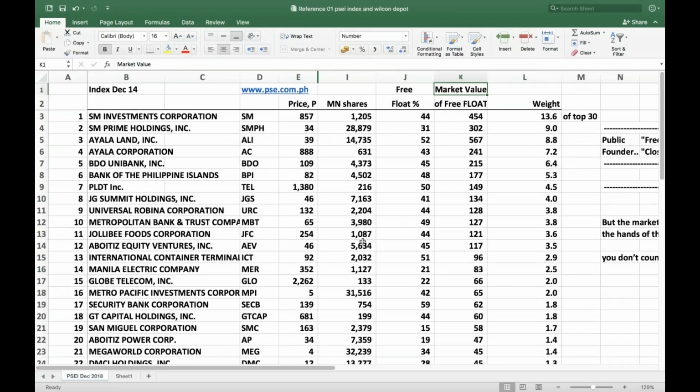Let me explain this table. You have SM Investments, and the nickname is SM, and the price of the shares was 857. And then you multiply the price by the number of shares, which is 1.205 million shares. You're going to get a big market value. Now, not all of the shares are on the stock market. Only 44% are listed on the stock market. Let's move to the right side.